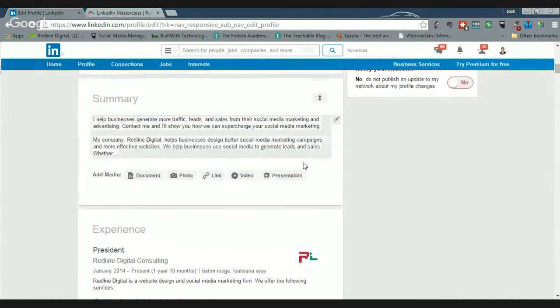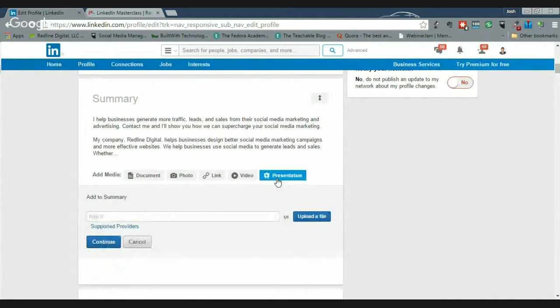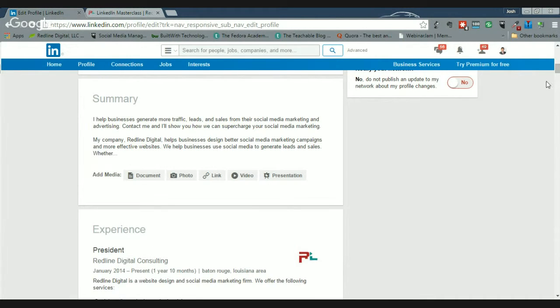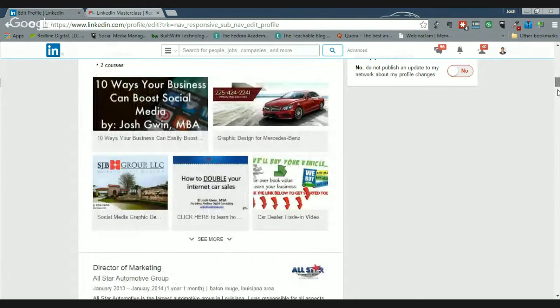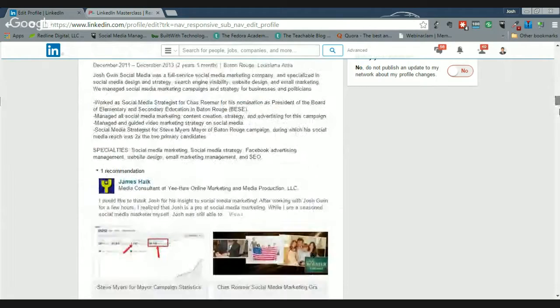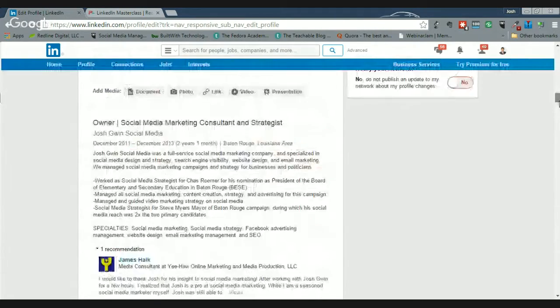And notice you can add a presentation, and it'll give you the option to add it from SlideShare. So you can just go in and copy a SlideShare presentation. You can add a video, so you can add a YouTube video link. If you wanted to link to your website or to a project or a blog post you've done or a document, you can add all of those things. Big visibility for your profile. You can see how much this makes my profile pop when you scroll through it and you see these additional media.